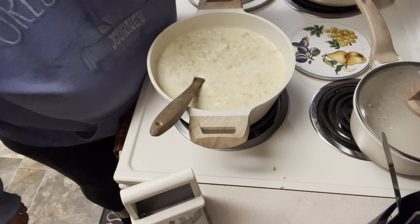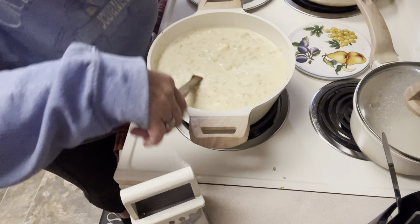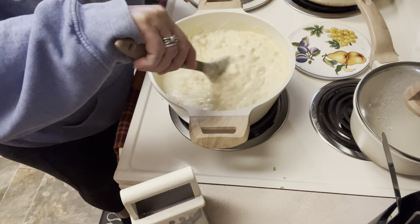I'm gonna go ahead and preheat my oven, because I am gonna toast some of our delicious homemade bread that we made yesterday. We're gonna have a little bit of bread with our soup.